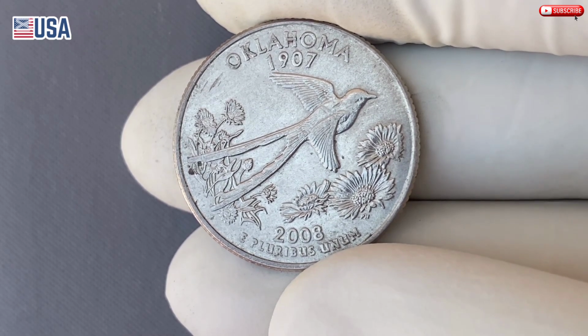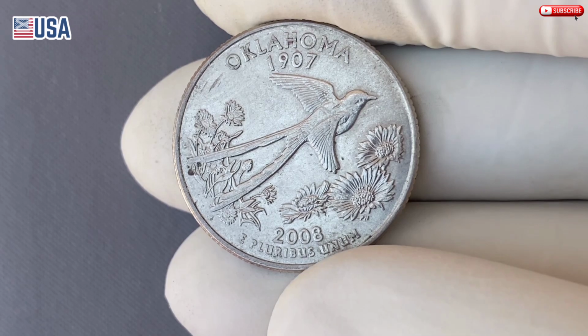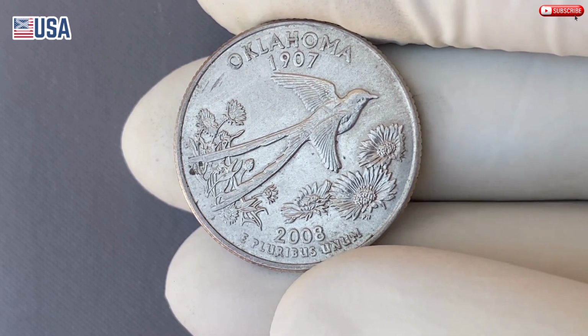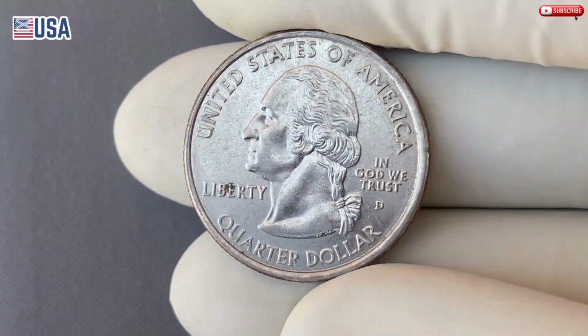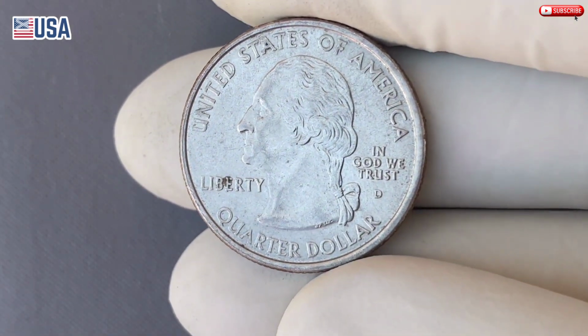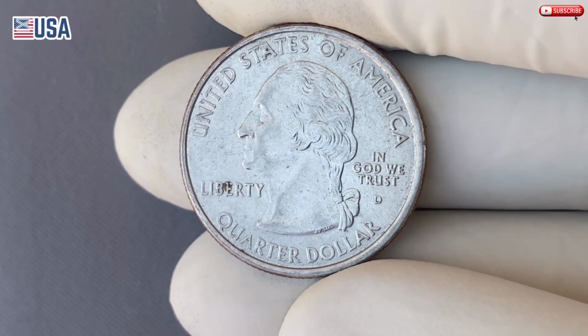There's also the ever-coveted die clash, an error that results when the minting dies collide without a coin between them, leaving impressions of the design elements in unintended areas. If your Oklahoma quarter has ghost-like images or unusual marks, it could be the result of a die clash, and that's a serious attention grabber for seasoned collectors.